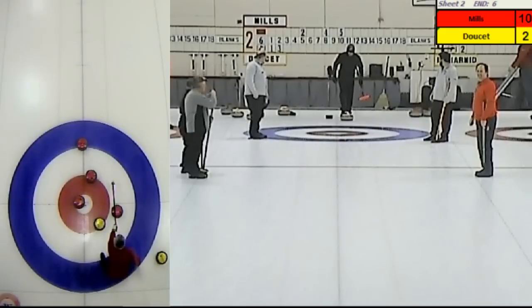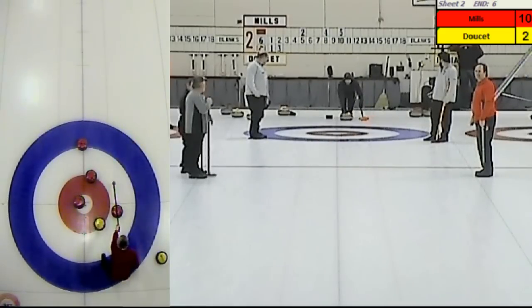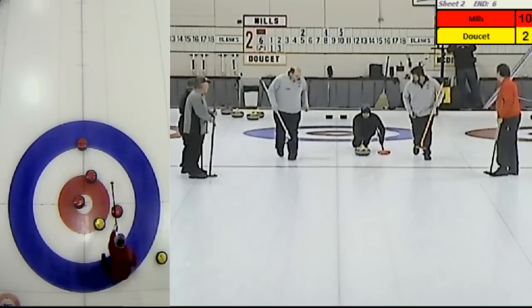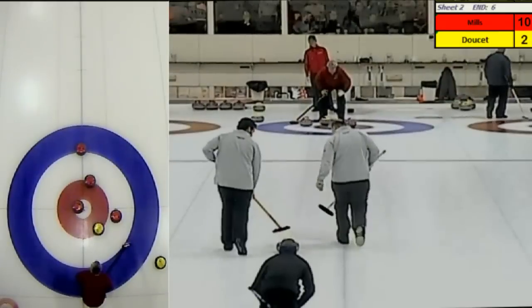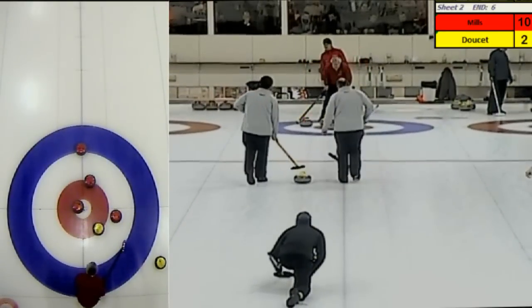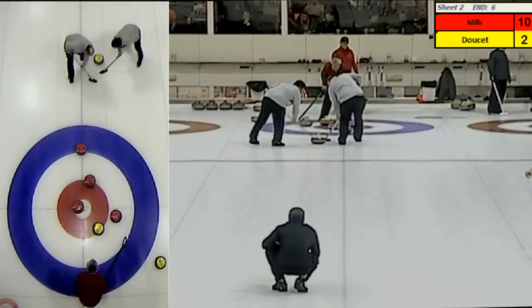Looks like Doucette's going to go with a hit here. I think he called control weight. Hard to see from my angle. It's coming out. Line looked pretty good. Needs to curl in a little bit, and it's starting to.